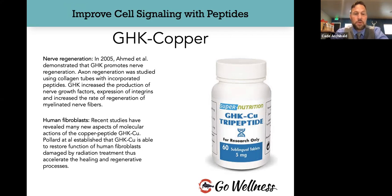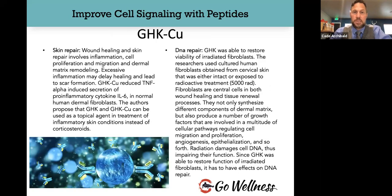Other studies with human fibroblasts have revealed many new aspects of GHK copper. They established it's able to restore function in human fibroblasts damaged by radiation treatment, thus accelerating healing and regenerative properties. So this is really good for your muscles and your skeletal system.